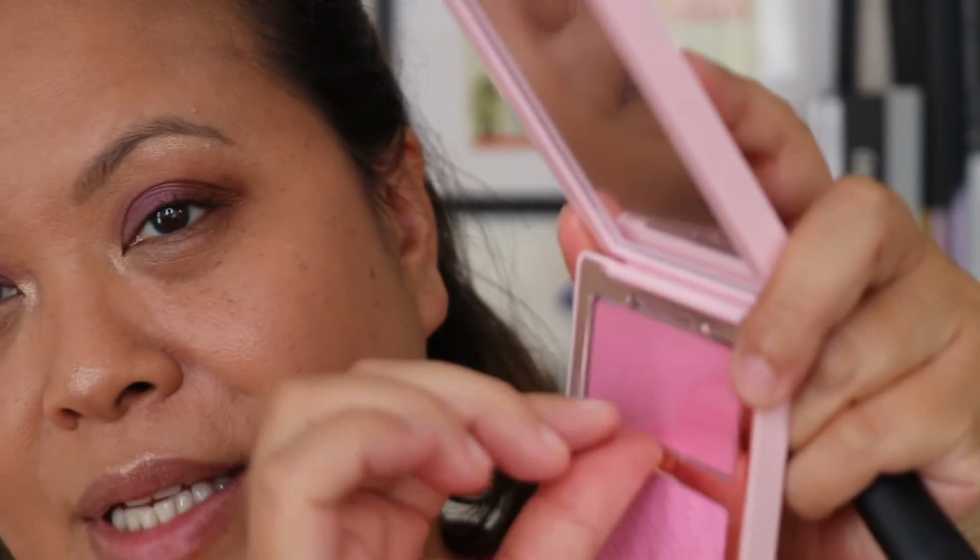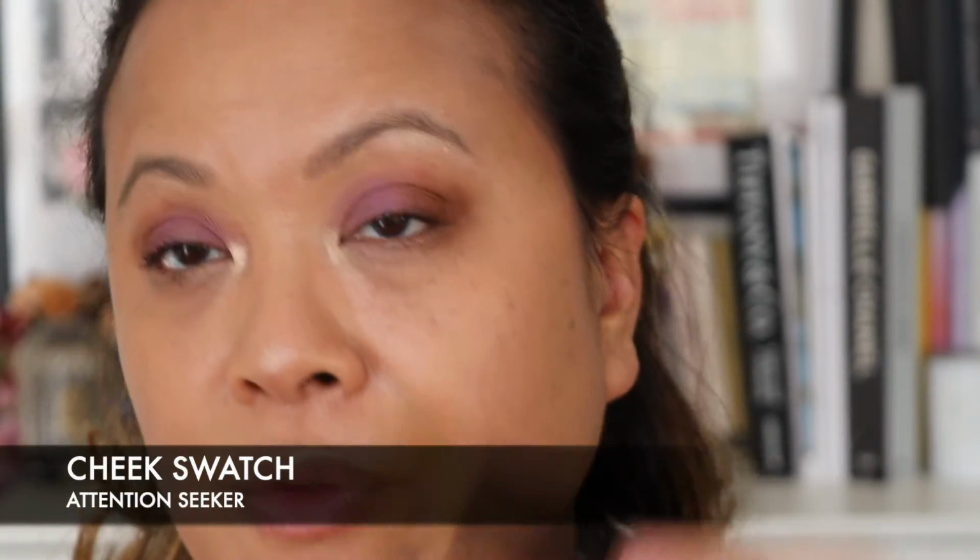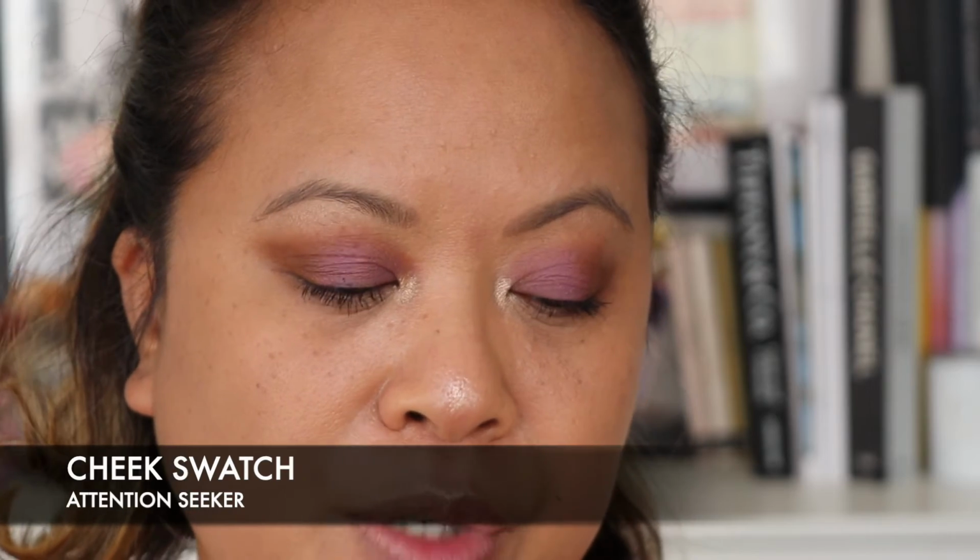It has a protector here, which is great because it stops the product from going into the cream, which we really think is good. So let's put this one on first. I'm using my Lisa Eldridge brush. This is her brush that's designed for foundation, but it fits perfectly into this cream part. I've got the cream, you can see that there, and we're going to see how it looks.